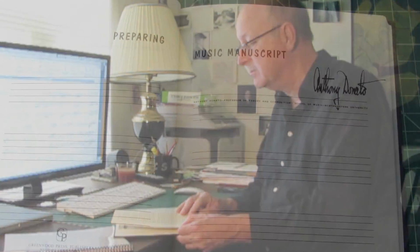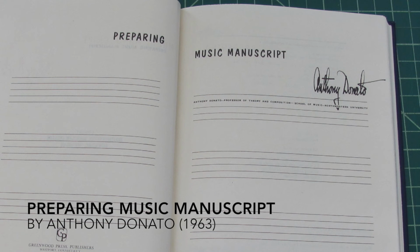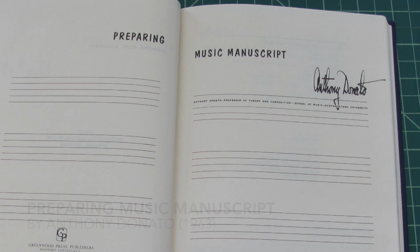Here's another one. I just recently ordered this one, Preparing Music Manuscript by Anthony Donato. This book is a reprint of the 1963 Prentice Hall edition.